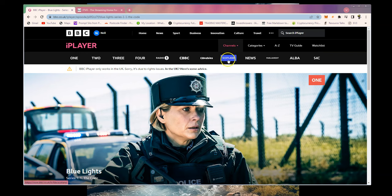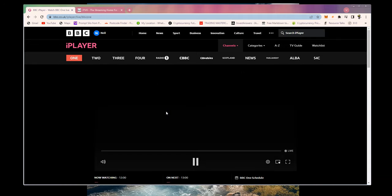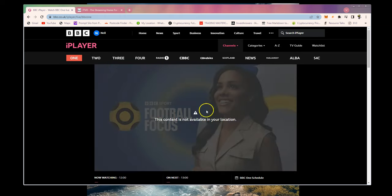These are all the live TV channels. There's 11 that stream pretty much 24/7, not quite some of them, and a huge archive of on-demand. I mean, literally thousands and thousands of shows. But you'll again get the same error message if you try and watch any of these: content not available in your location.